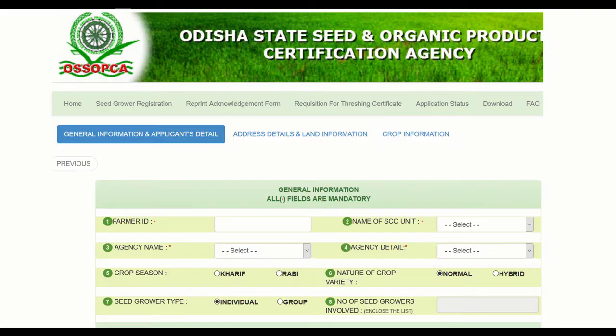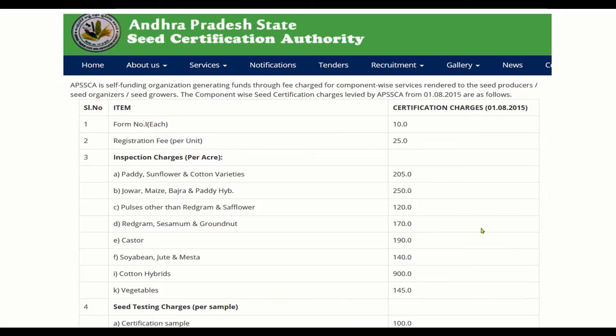In the next slide we have a website which is created by the Orissa State Seeds and Organic Product Certification Agency. Under this, seed growers can apply for seed certification. They can register by filling online application forms. In some other states, like the Andhra Pradesh State Seed Certification Authority, there is also a facility for online applications, while in other states there are no online facilities and they can apply offline.